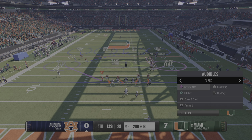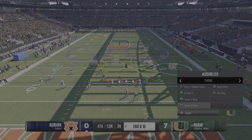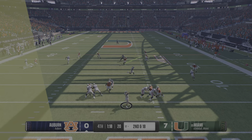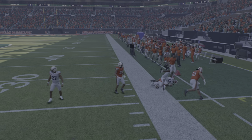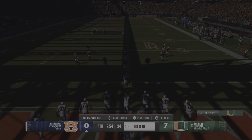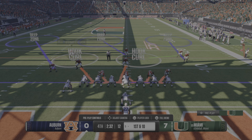Clock's running and they'll try to get to the line warp speed for second down. He's looking to throw. To the tight end. Oh, he dropped it! And they put it on the deck, but it gets out of bounds to avoid the turnover. They're backed up, first and 10 from inside their own five, and they'll try to get this drive started.